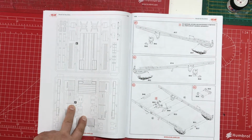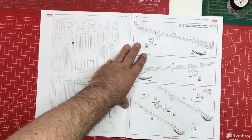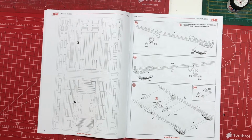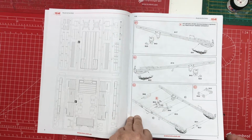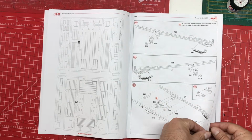More sprues. There's quite a few sprues involved, and we start step 1 with the building of the chassis frame, and we can see the leaf spring suspension going in, and some other bits and pieces to allow us to bring that together. As always, a lot of detail going in right from the off with the ICM kits.